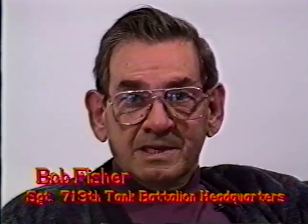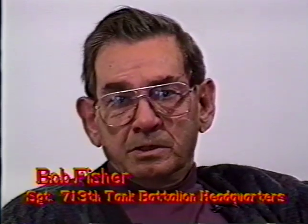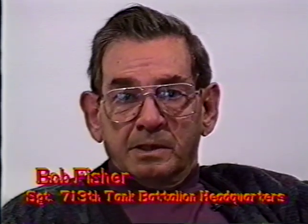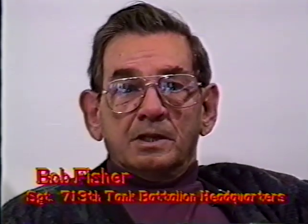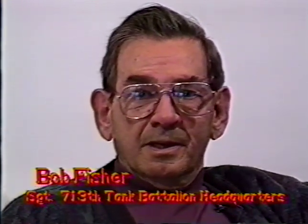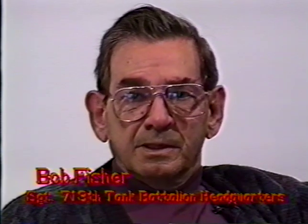To see the 713th flamethrower tanks come up, and when they saw them, they were happy. They had radios on the back of the tank, and the infantry would follow the tank and tell the tank where to go and where to shoot the flame. This was how close they were working together, so that the tank protected the infantry, and yet the tank shot the flame out to kill the enemy.